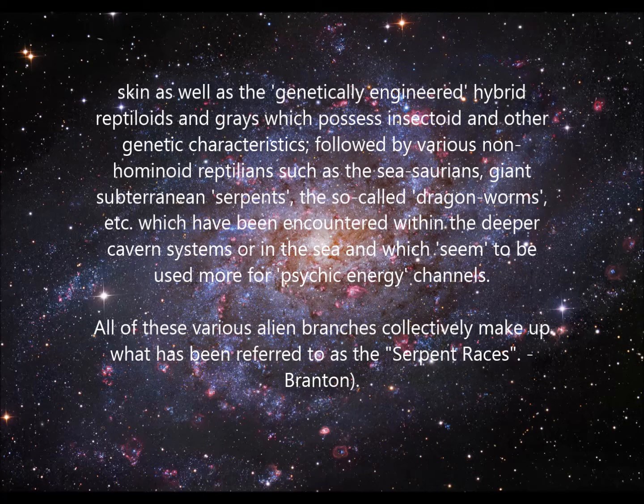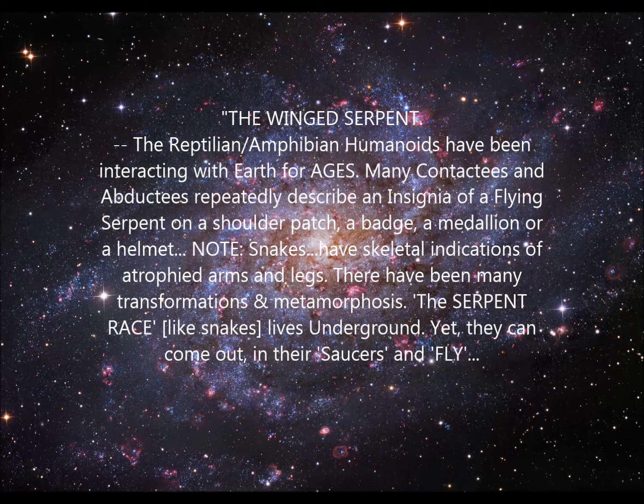Followed by various non-hominoid reptilians such as the sea saurians, giant subterranean serpents, the so-called dragon worms, etc. which have been encountered within the deeper cavern systems or in the sea and which seem to be used more for psychic energy channels. All of these various alien branches collectively make up what has been referred to as the serpent races. Branton.